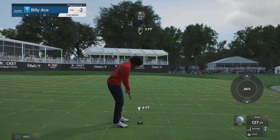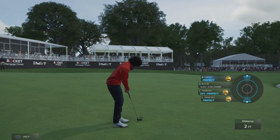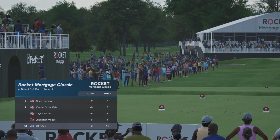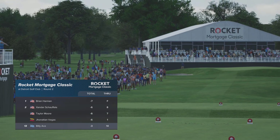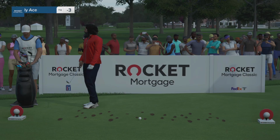Always nice when you can just go ahead and tap one in for birdie. Mark it down, that's birdie number 5. He has a share of 13th place in this tournament. Always like to see your name moving up the leaderboard, never a bad thing. It's time for a one-shotter.